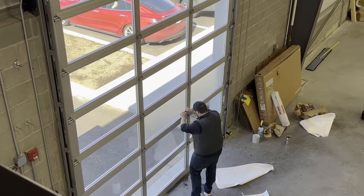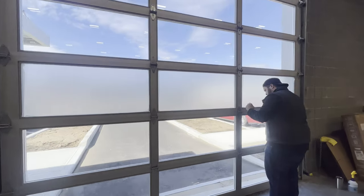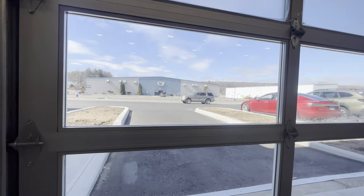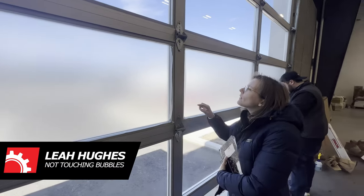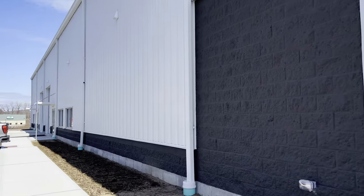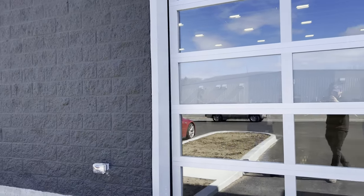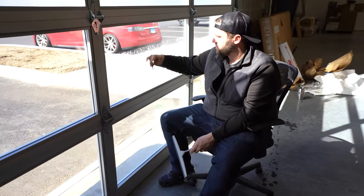Check it out. The man, the myth, the legend, the vinyl applicator. Oh, it's a bubble. All right, don't touch it. Pardon the wind noise if there is any, but this is what it looks like from the outside. Before, here's after.